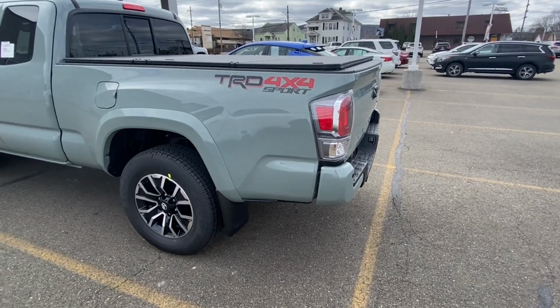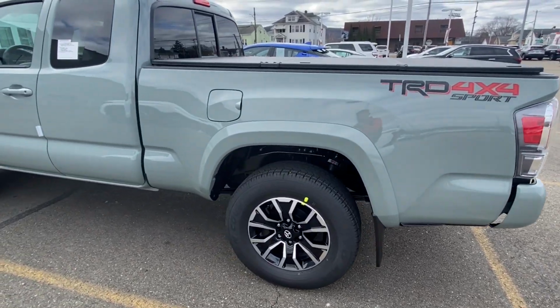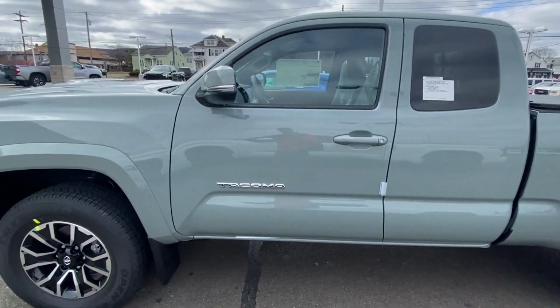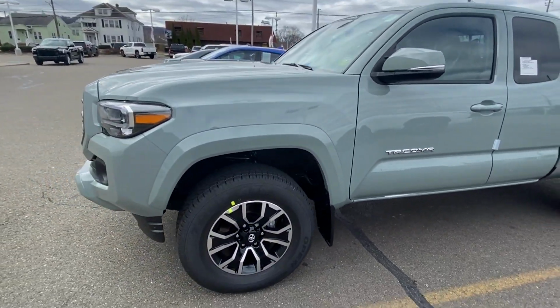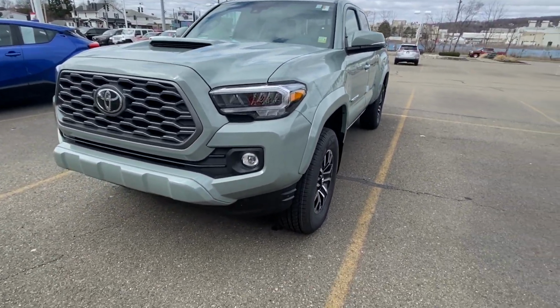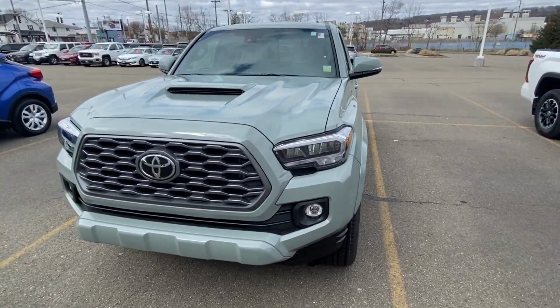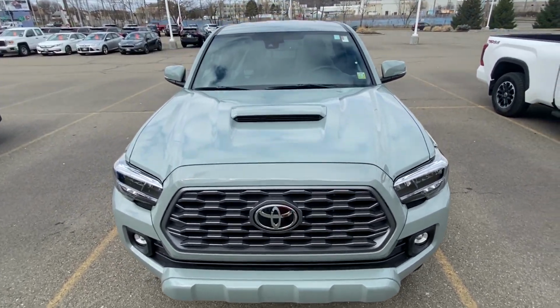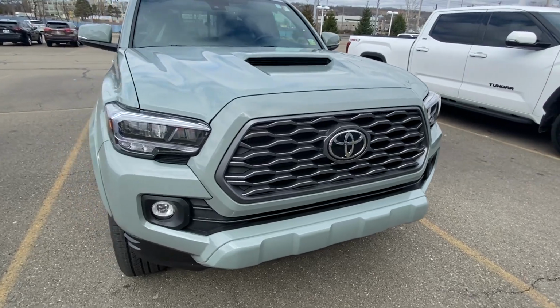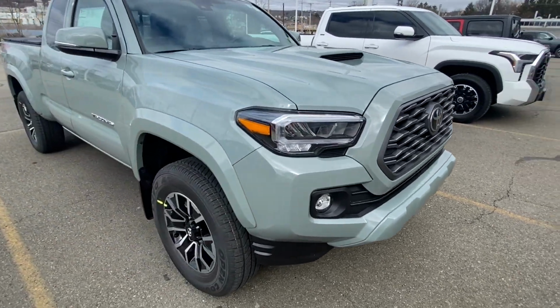All right, folks, here's the new truck for the channel. 2022 Toyota Tacoma Access Cab TRD Sport 6-speed manual in the Lunar Rock color. I've only seen this color on the RAV4 and 4Runner, and this looks amazing on this truck. I'm glad I held out for this color. Got the hood scoop going. Not sure what I'll do with that front grille, but it's got the LED headlights and fog light package, which I really wanted.